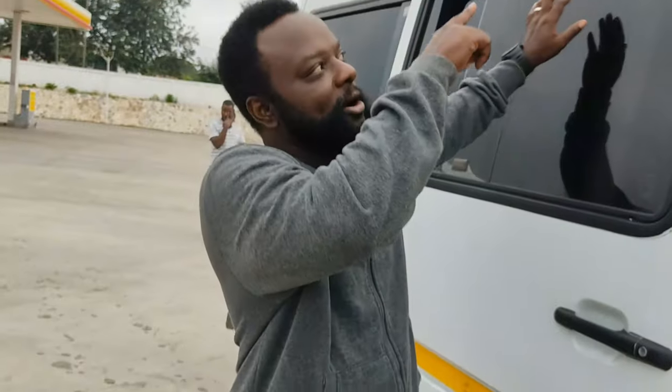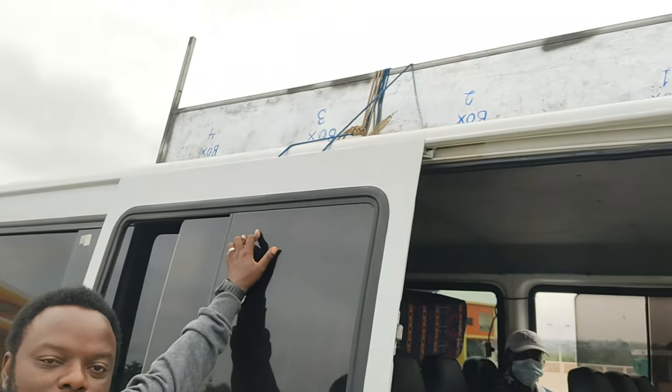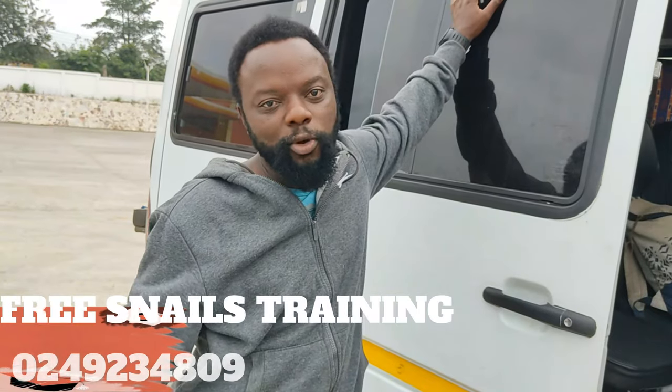So this box is 2000 CDs. It comes with a setup and every other thing. So we are going to set up for the client, and then we'll keep you updated. So from now till the trip ends, you'll see everything on the trip.